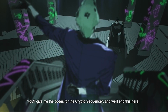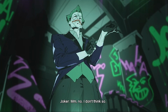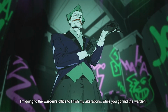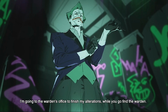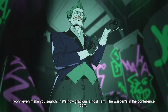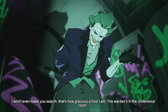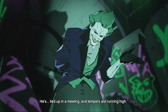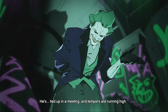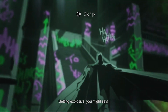Give me the codes for the crypto sequencer and we'll end this here. No, I don't think so. I'm going to the Warden's office to finish my alterations while you go find the Warden. I won't even make you search, that's how gracious a host I am. The Warden's in the conference room. He's tied up in a meeting, and tempers are running high. Getting explosive, you might say.